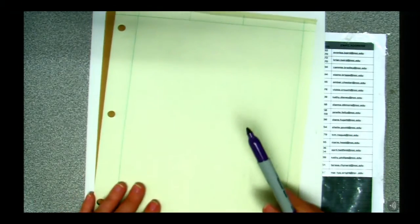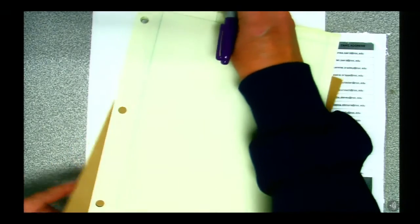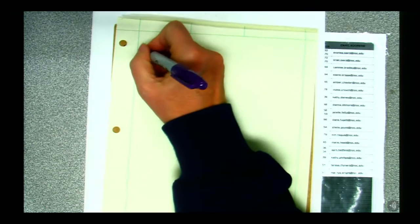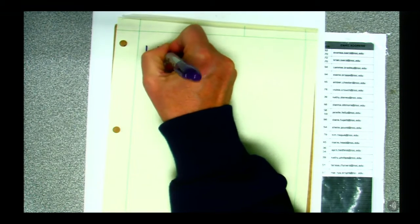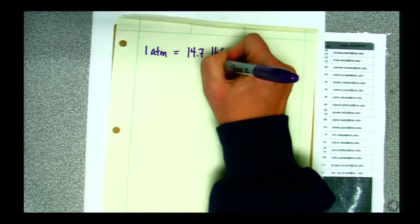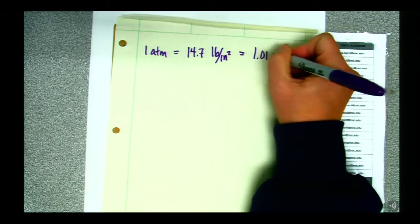And just so we've got our conversions in there, because there are lots of strange conversions: 1 atmosphere is equal to 14.7 pounds per square inch, which is equal to 1.01 times 10 to the 5th pascals, and this is typically measured at sea level.